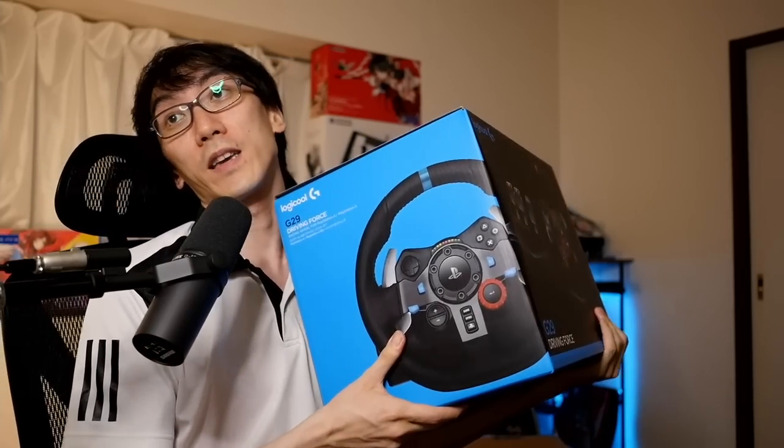But the second main reason is VR. I really like the idea of playing a racing game in VR. I tried playing Assetto Corsa in VR and I was like, whoa! But then I was trying to drive with a pad controller, and I was like, vroom, vroom, brake, brake, vroom, vroom. Oh, this is really difficult to drive with a pad controller. That's why I'm so excited about getting this out the box.